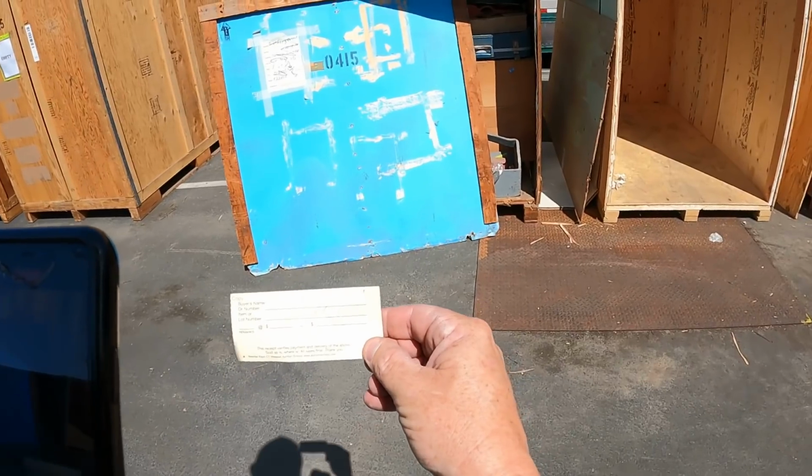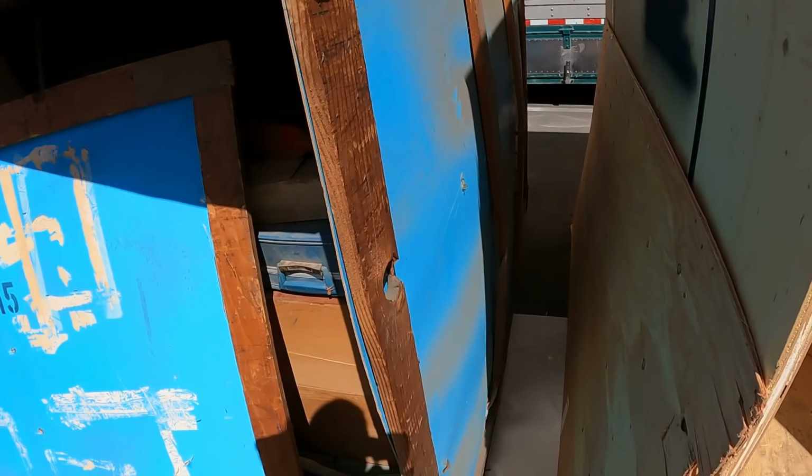I paid $700 for it. It's been sitting for decades. At least I'm gonna pull it all up out of here and let's see what we got.